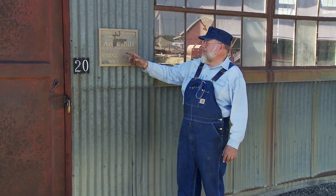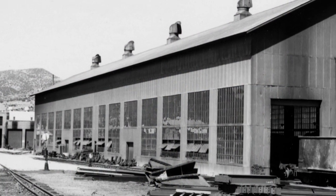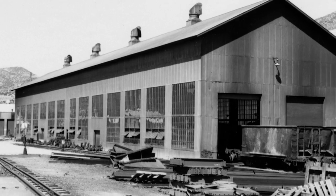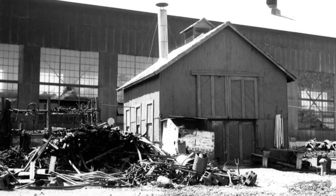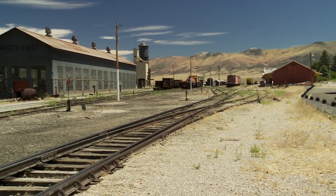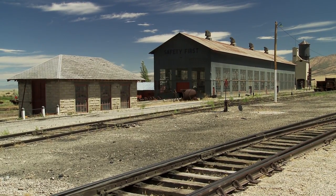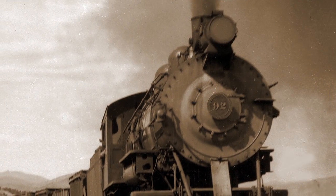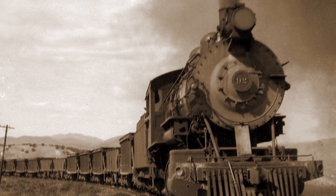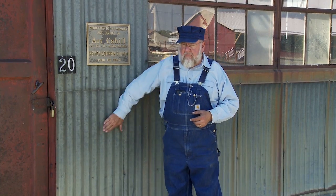This plaque is dedicated to the memory and service of Art Cahill, callboy to master mechanic, Nevada Northern Railway. He worked for the railway from 1918 to 1964, 46 years. A lot of the guys that came here worked for very long periods of time. And a callboy was quite literally that. In the early days of the railroad, back in 1918, not everyone had a telephone. So if there's a train to go out, the callboy would go from house to house right here in East Ely and go, "You're called for a train."